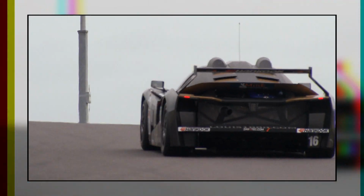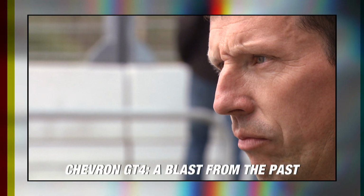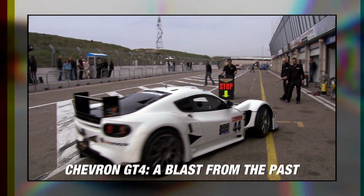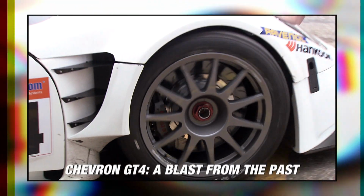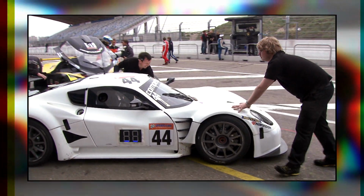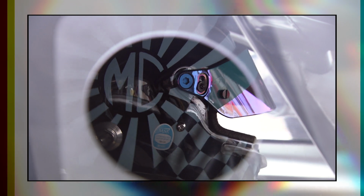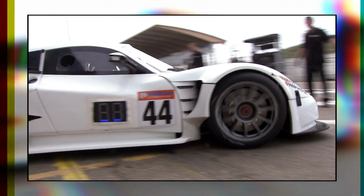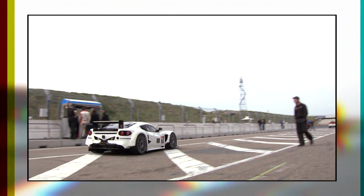The two spectacular KTM Crossbows aren't the only new cars here in Zandvoort. Also making its debut is the brand new Chevron GT4. For other people, the Chevron name will ring a lot of bells. Chevron back in the 70s was a really big brand around the world in sports cars, and then in the last three or four years it's had some investment, and we've built the new GR8, which was the new generation of the B8. We've been racing it in the UK for three years now, and we're just, as you can see, trying to get a legitimate GT4 car.